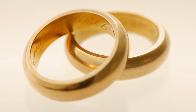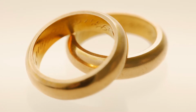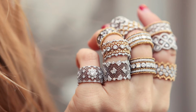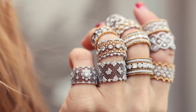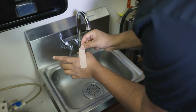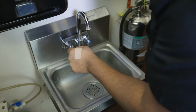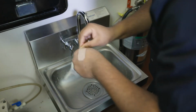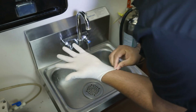No jewelry should be worn other than a plain wedding band. Why? Jewelry presents a safety hazard as it can fall into food. Rings that have indentation, crevices, or intricate details cannot adequately be sanitized. Any cuts, wounds, or open sores on hands or arms must be completely covered by a waterproof bandage. In addition, wear single-use gloves over any bandages on the hands and fingers.